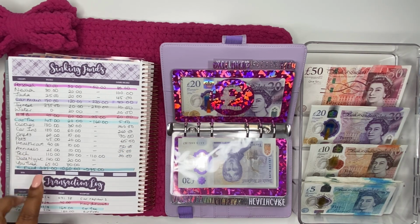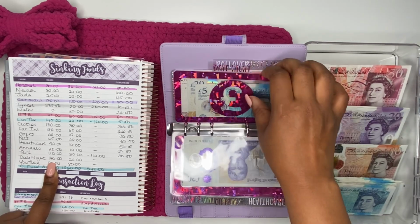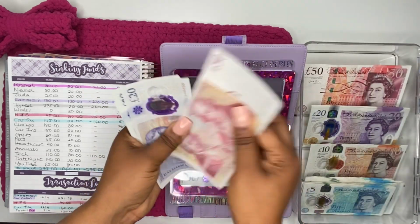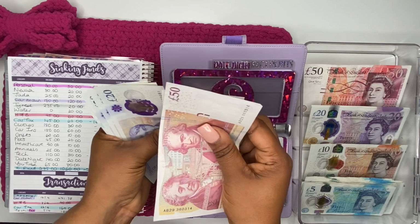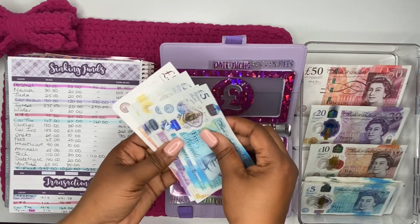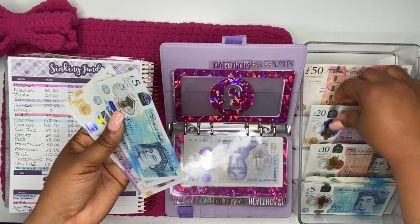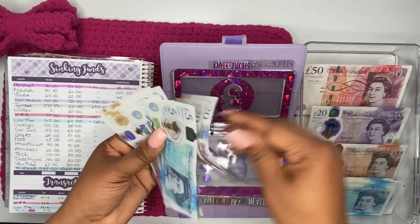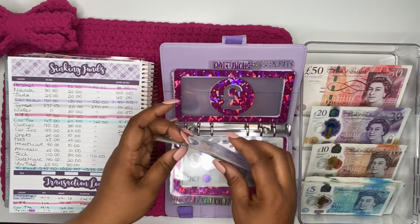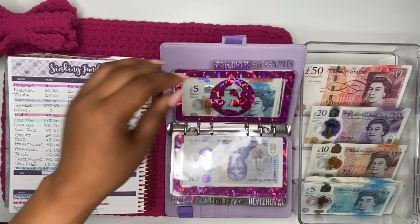Date night is next, and at the beginning of the month I had £140. We added in 20, so we should have £160 in this envelope. We've got 50, 60, 70, 80, 90, 110, 130, 155, 160. £160 is correct. And I'm going to take the £50 out and get 2 20s and a 10 again, because it just feels weird counting with the £50 note. So we've got 160 in date night now.